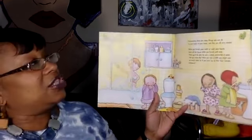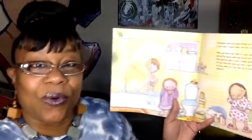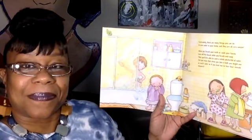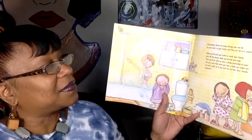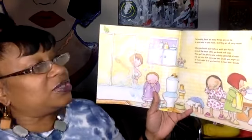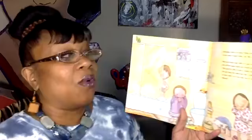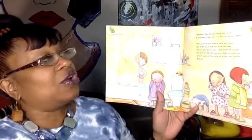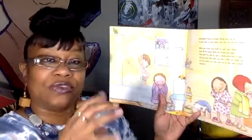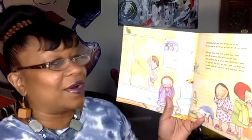Fortunately, there are many things you can do to save water in your home, and they are all very simple. When you brush your teeth and wash your hands, turn off the faucet while you brush and while you soap up. Then you'll be able to save a whole pitcher of water.